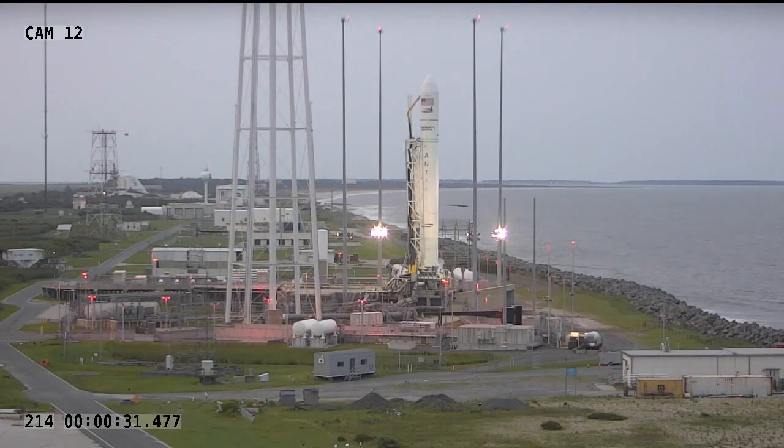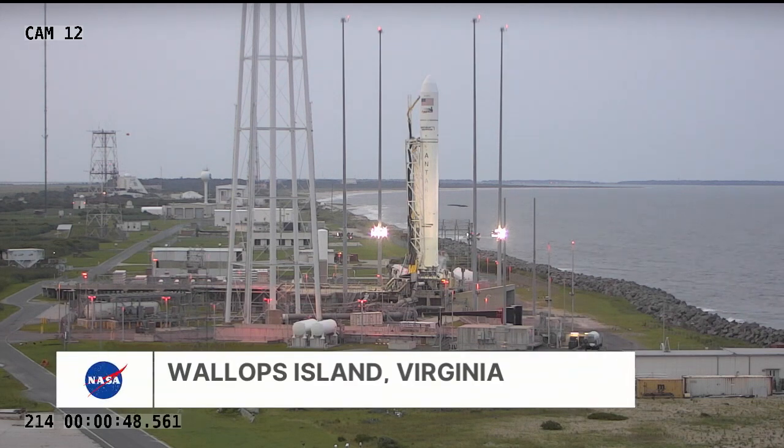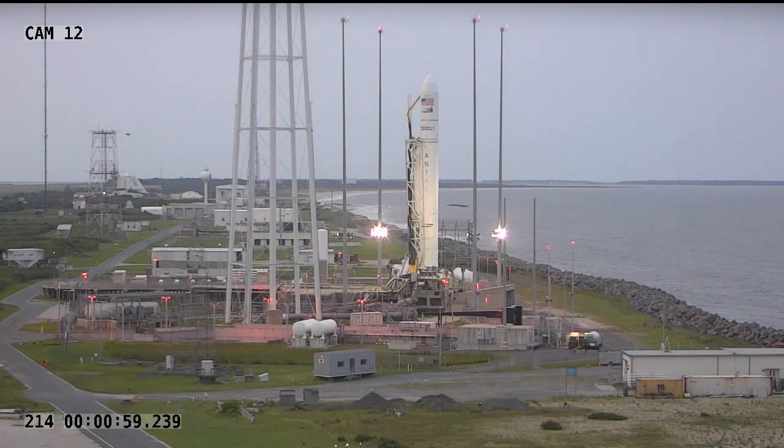It's a beautiful day for launch over at Wallops Flight Facility. You're looking at a live view of the launch pad. That's Pad 0A at the Mid-Atlantic Regional Spaceport out at Wallops Island in Virginia. Beautiful day, 73 degrees Fahrenheit and sunny. We're looking at launch shortly before sunset, tracking down to a T0 at 7:31 p.m. Central Time, 8:31 p.m. Eastern Time.